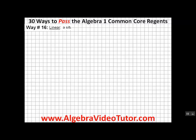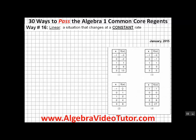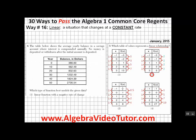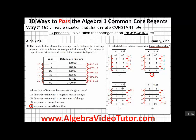The word linear defines a situation that changes at a constant rate. So in this question from the January 2015 Algebra 1 Regents, can you guess which table of values represents a linear relationship? Well, for every equal interval of 1 in the x value, there needs to be an equal difference in the value for f of x, making the answer choice 3. The other three tables, as well as the table from this question from the June 2014 Algebra 1 Regents, represent exponential growth, which is a situation that changes at an increasing rate.